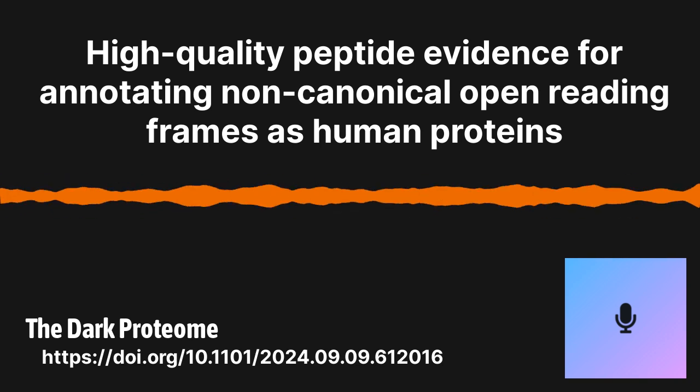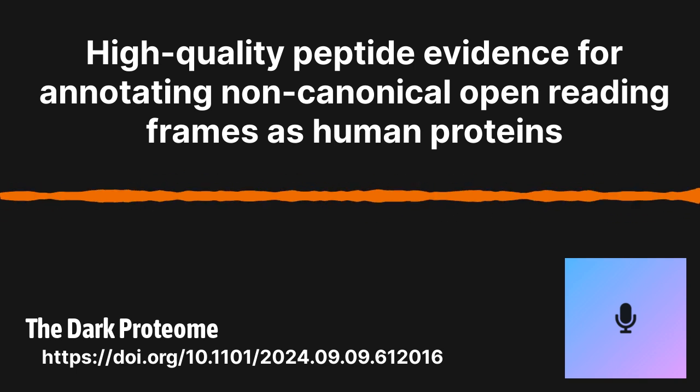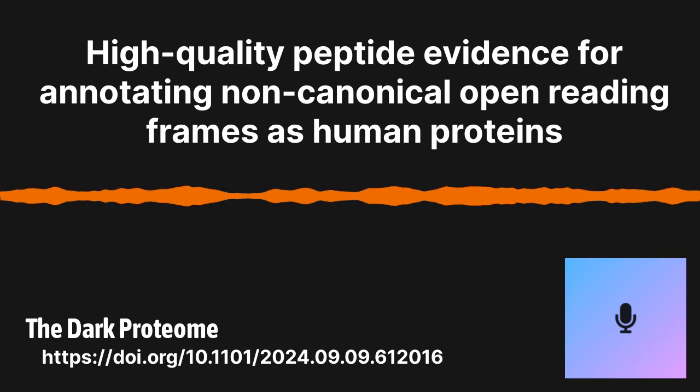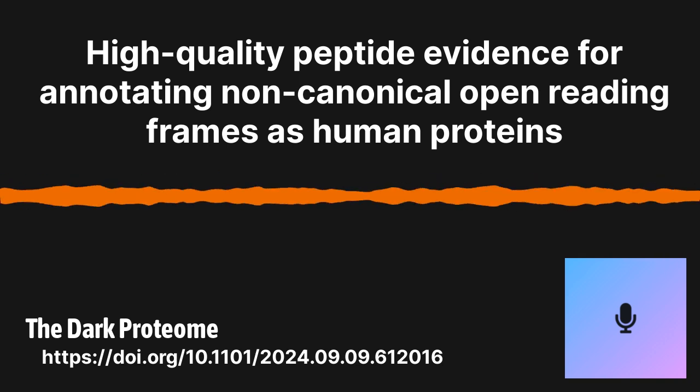Precisely. And this highlights how crucial it is to combine information from different sources. Okay. Proteomics, immunopeptidomics, Ribo-seq, and transcriptomics to understand the full story of NCORFs. It's like piecing together a complex puzzle with each piece of data providing a unique clue. I love that analogy. Yeah. It really paints a picture of how much detective work goes into this research.